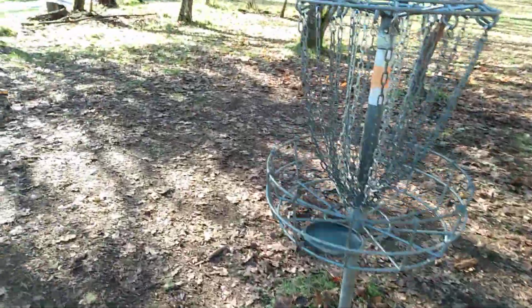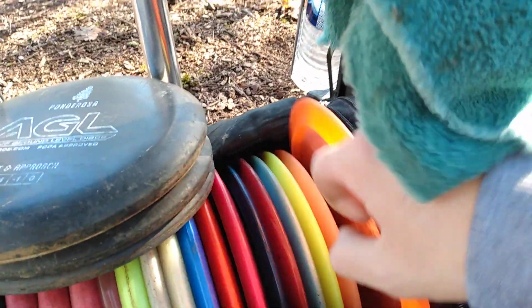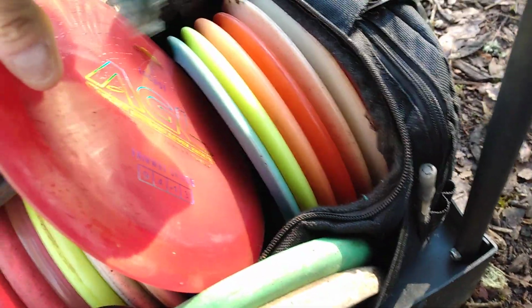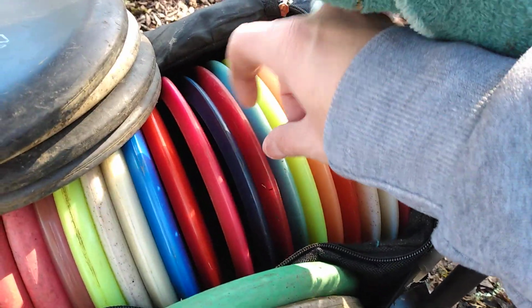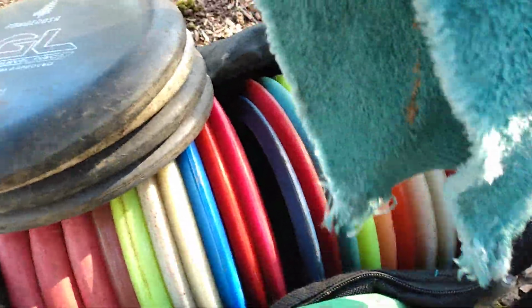So I've actually got all of my first Locusts pretty much in my bag. Well, this was a gift from Zach. And this is my first Locust. And I ordered this Locust and got this one. And of course, there's that. But I didn't get that until after I had gotten that 163 gram Pap Top opaque Alpine.